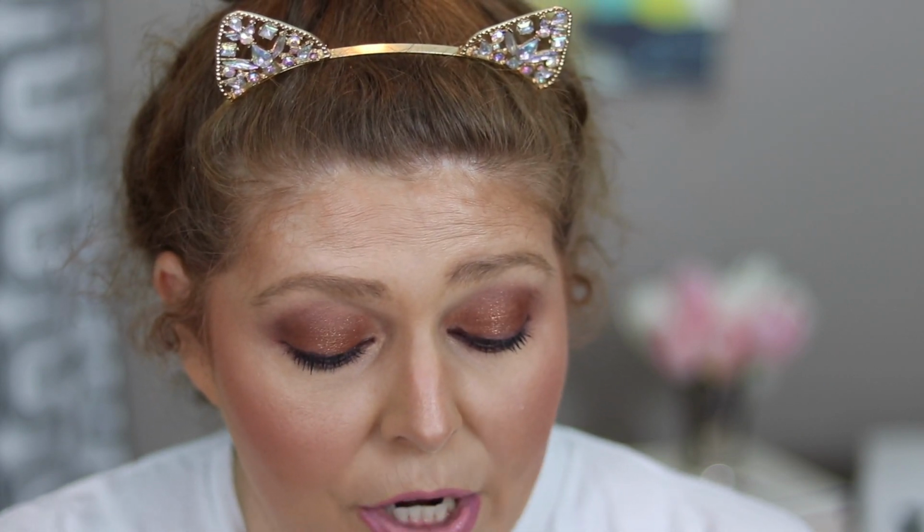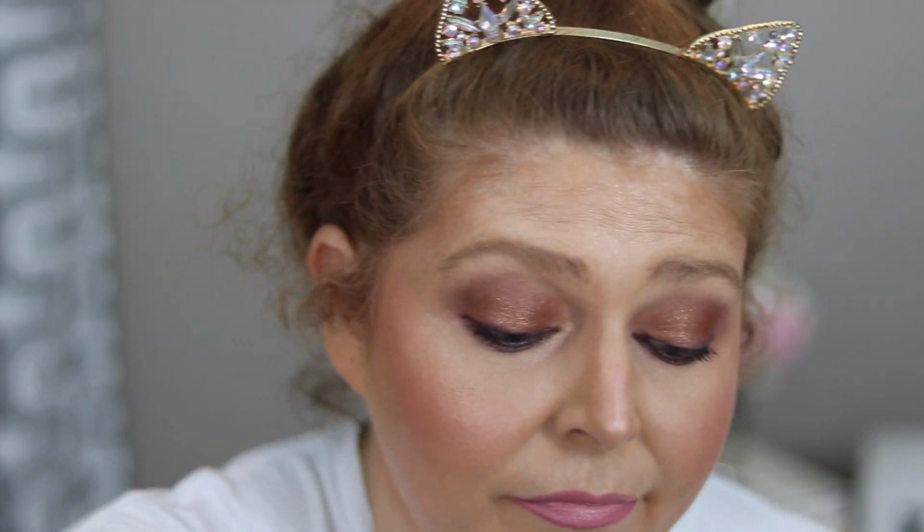Oh, and something I forgot to do before I put on my mascara, I wanted to use the Marc Jacobs setting spray, and I believe this comes in at $35. Feels great on the skin, smells like coconuts. I would have normally done it before mascara, but hey.